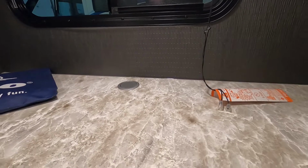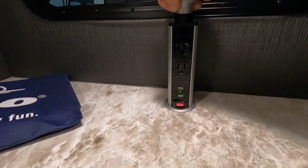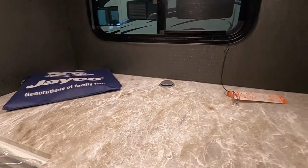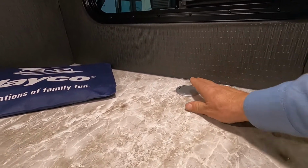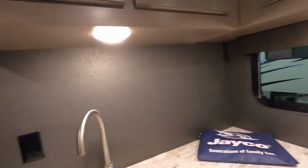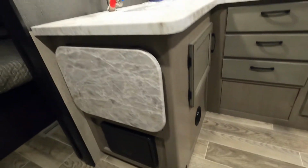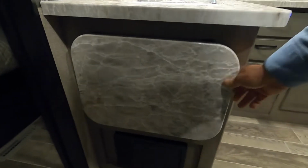Have a little pop-up USB 110 port, power port, they call it. It'll store down. Stores flush. Again, your individual lighting. Coming around the corner here, you do have this nice table extension.